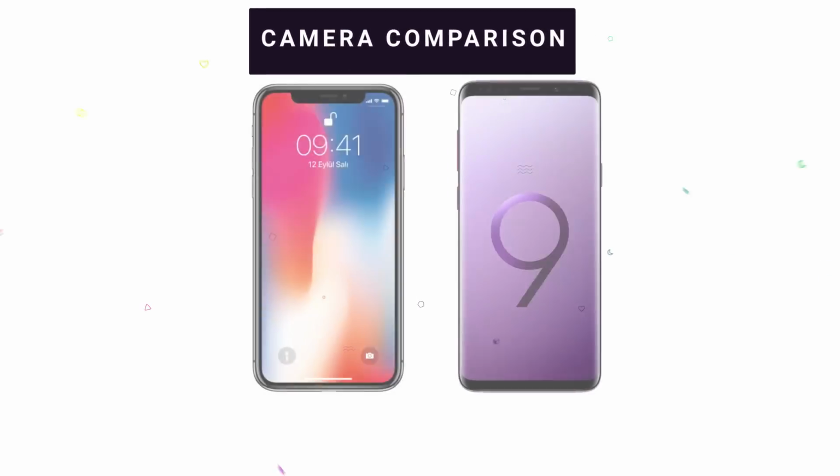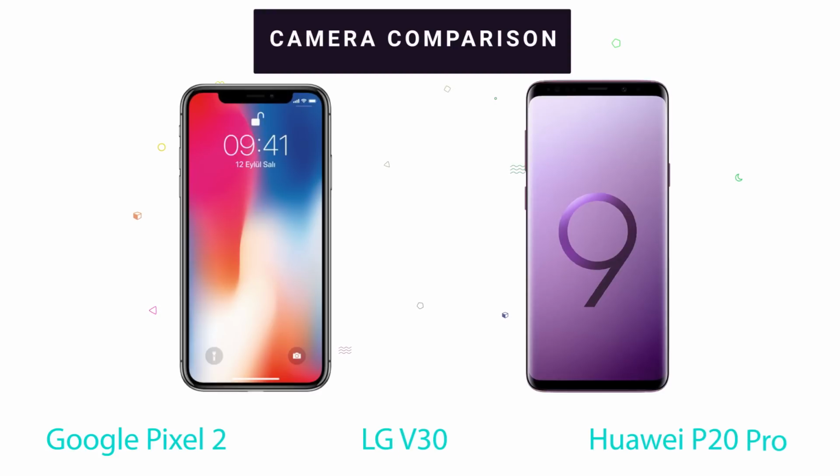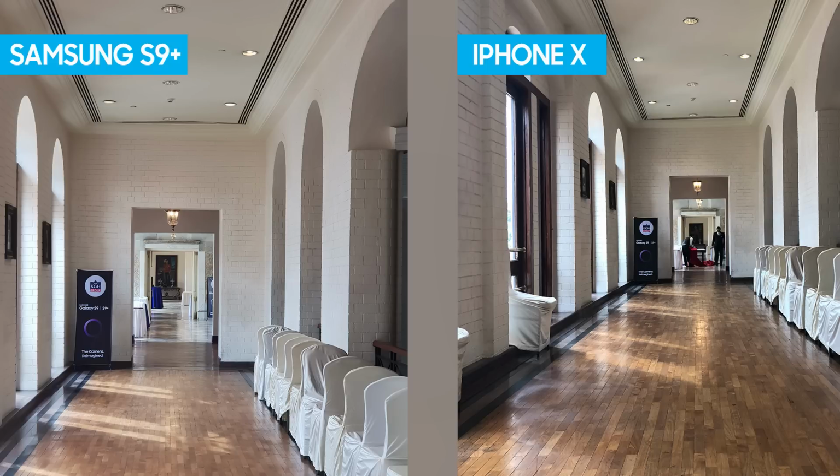Let's compare the camera of the S9 Plus with the iPhone X, which is its direct competitor, as other flagships like the Google Pixel 2, LG V30 and Huawei P20 Pro have not made their way to Nepal. One thing I noticed during the comparison was that the images from the S9 Plus have a slight pinkish tint to them. This is seen on the images with a white object and more clearly on some nighttime shots. The iPhone samples meanwhile have a warmer tone.